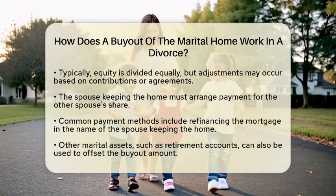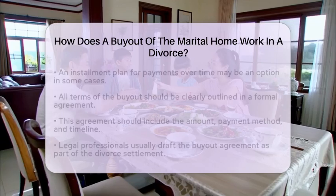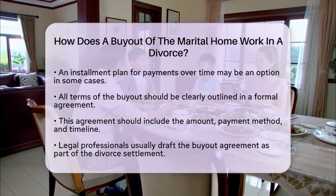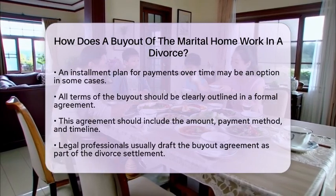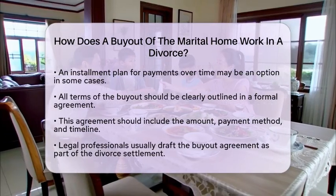Alternatively, other marital assets can be used to offset the buyout amount. For instance, retirement accounts or investments can be considered. In some situations, the buyout can be structured as an installment plan where payments are made over time.